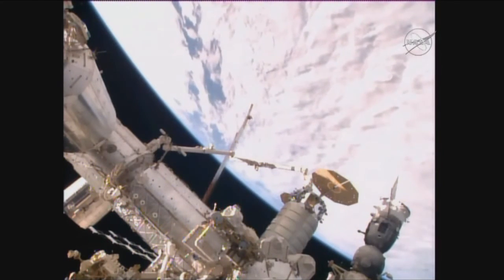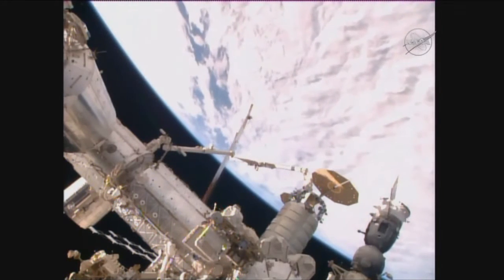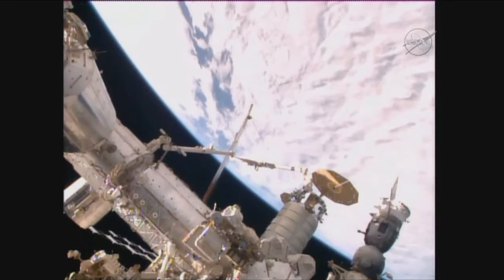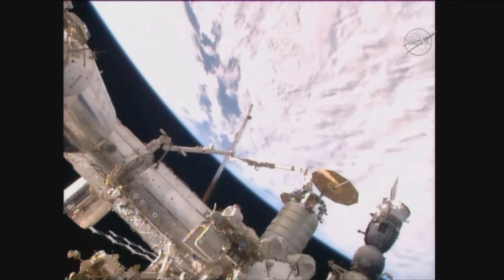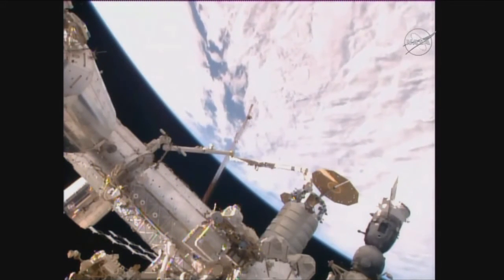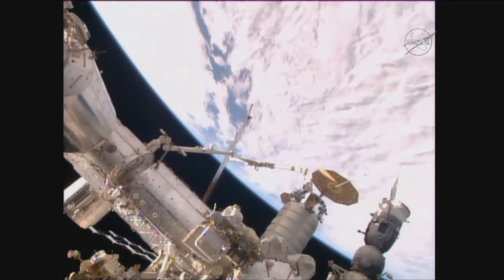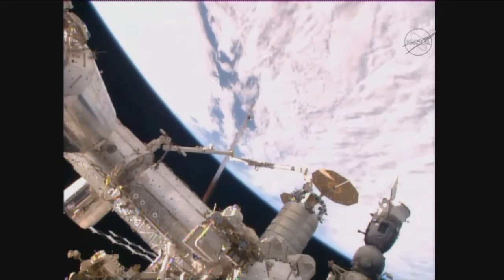Once that is completed, they will give the go to the crew, particularly Kjell Lindgren aboard the station, to proceed with the bolt loading procedure, bolting the Cygnus spacecraft to the common berthing mechanism on the station side of the interface at the Unity module's Earth-facing berthing port.